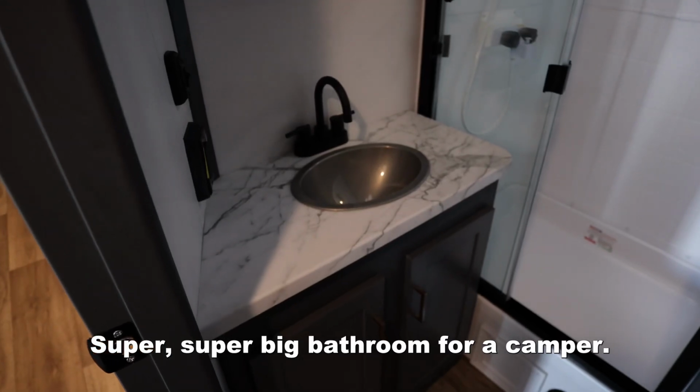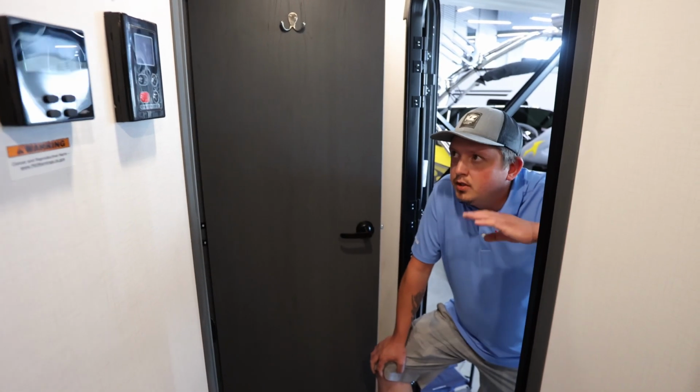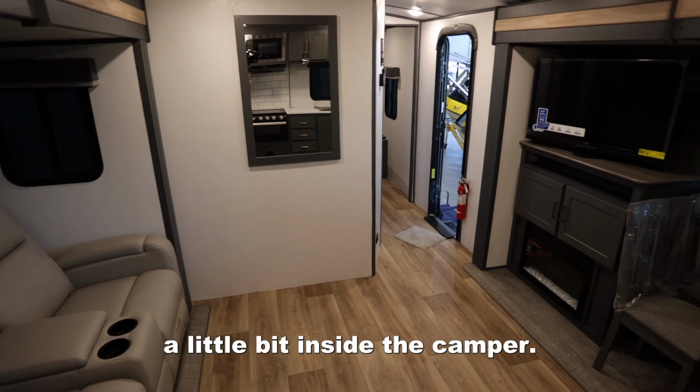Super big bathroom for a camper. It's got tons of clearance, so for you taller guys, it's gonna be good for you guys. Unless you're over about 6'4", then you might have to scrape your head a little bit inside the camper. Moving on.